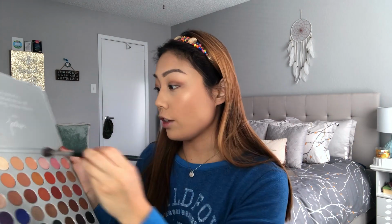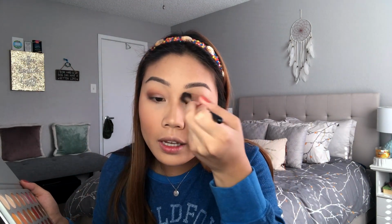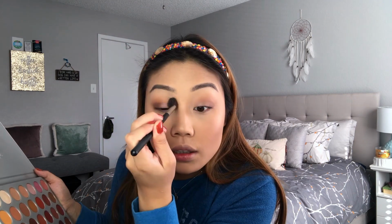Once again, going back into that initial shade Silk Cream and just blending out the edges. Going to go back into that lid shade and just pop a little bit more on, since we blended some of that away, but I'm not bringing it very far past the middle. I'm just kind of concentrating this in the center of the lid.